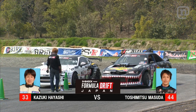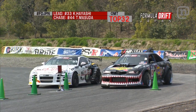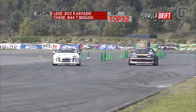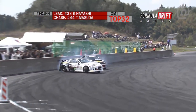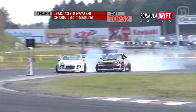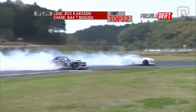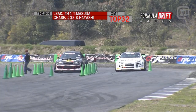So this is the one more time battle between Hayashi and Masuda. So once again, Hayashi in the Toyota 86, still powered by a boxer engine, albeit a Tomei boxer engine, followed by Masuda. Here we go. Nice early entry from Hayashi. Lot of angle from Hayashi in the lead car. Masuda having to wobble around a bit to try and maintain his distance. But still not a bad following run there from Masuda in the Shark.